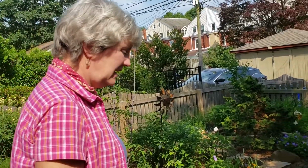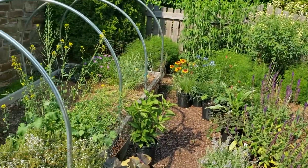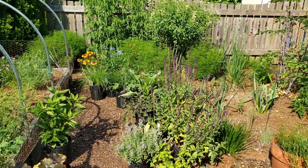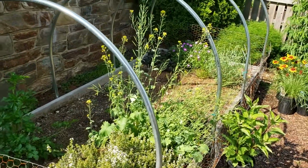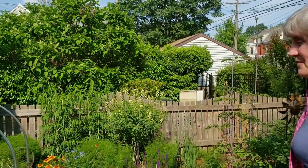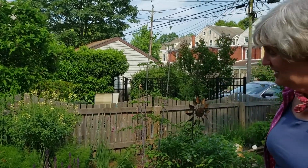It's a little early in the season for plants that are going to be the magnets for the pollinators later. So you're not going to see very much activity. I let some of my salad greens go to seed, so they're flowering right now. We picked a lot of salad greens, and the bees and things seem to like that, so I just let it go to seed.